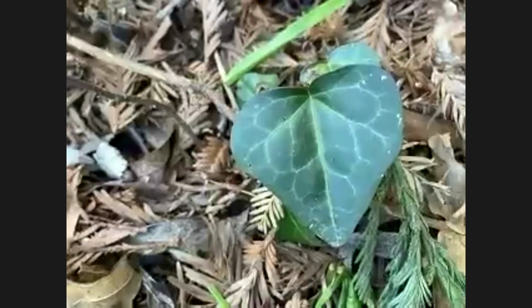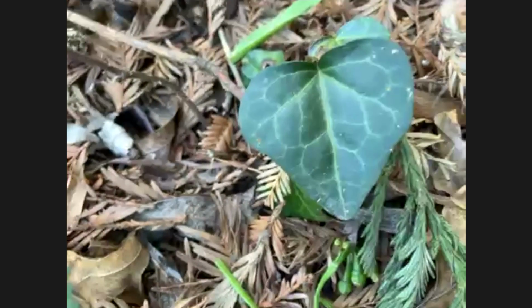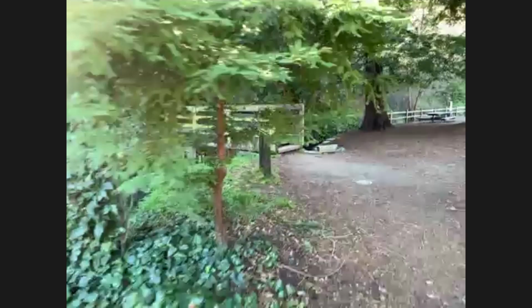Ooh, I see another leaf. This one, I think this one looks like it's kind of shaped like a heart. Can everyone show me a heart? Yeah, that one's pretty good, huh? Haven't found a rock shaped like a heart yet. I looked around when I was in the creek, but no luck today.